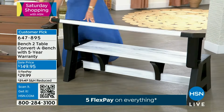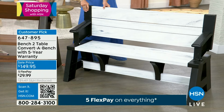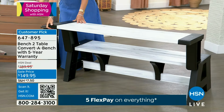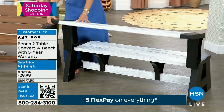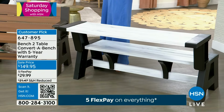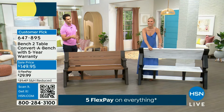And look how incredible these are. No latches, no hooks, no clips, nothing else. Once you put these together, which only takes about 20 minutes, all the pieces fit together so nicely and easily. And this is it. Either you want a bench, or you flip it over and you have your table with a bench, which is so great that you have all these purposes.